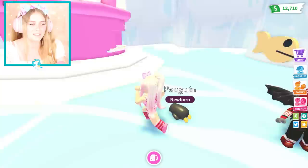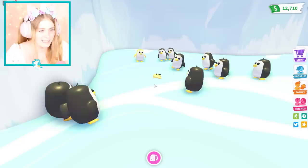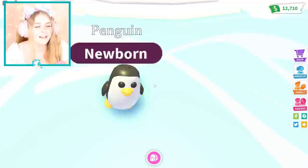Okay, one last one. I'm addicted to this, guys. Okay, yeah, let's do one more. I think we got it. Okay, I'm throwing it super far away. Come on, which one is it gonna be? Come on, golden penguin, which one is it gonna be? I'm gonna push you towards it. No! No! I can't believe we just got regular ones.